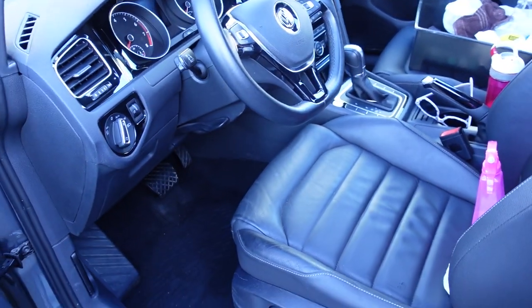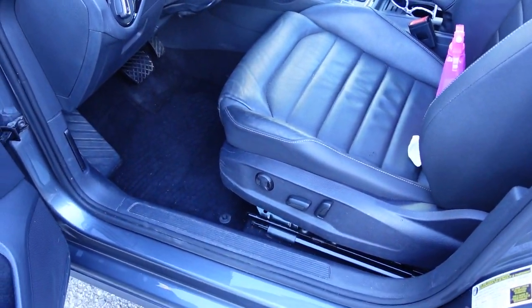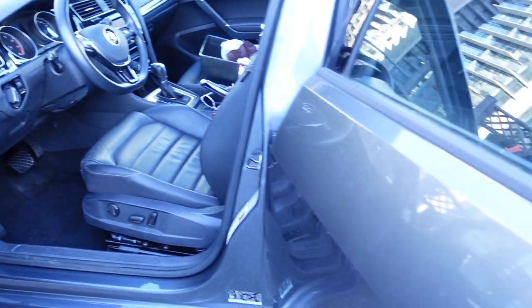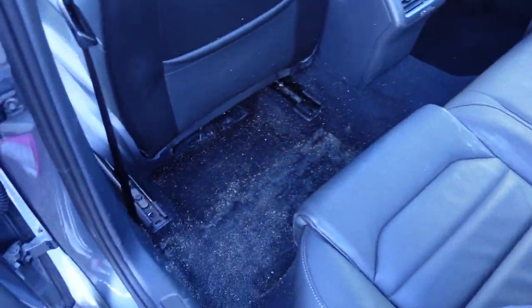Christian washed the floor mats for me, so they're just sitting over by the house right now. And without the vacuum, there's not a whole lot else I can do because the back of the car is still dirty. Needs more vacuuming.